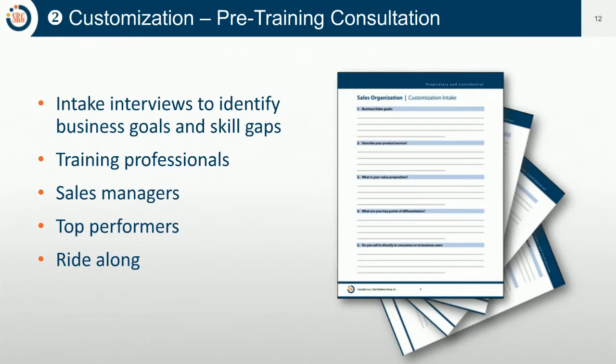And one of the best ways we found is intake interviews, and those could occur at a number of different levels. Maybe some intake interviews that would include senior executives. What are the business goals? Maybe some interviews with training professionals and frontline managers to really understand what the skill gaps are.